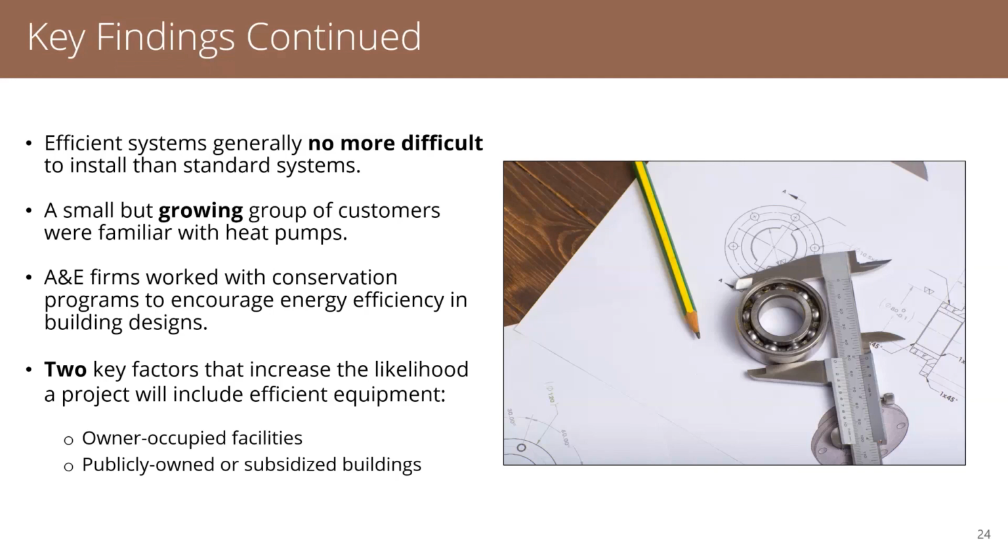HVAC contractors reported that a small but growing group of customers were familiar with heat pumps, and the contractors stated that customer interest in heat pumps comes primarily from environmental or carbon motivations. And architecture and engineering firms frequently worked with conservation programs that provide technical support and incentives to encourage energy-efficient building designs, including the HVAC systems. All 4 architecture and engineering respondents reported that these programs were helpful in their efforts to include more efficient HVAC systems in small to medium commercial buildings.